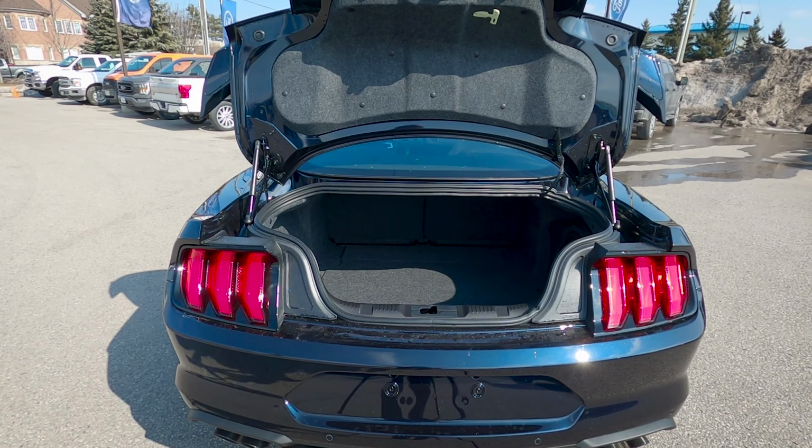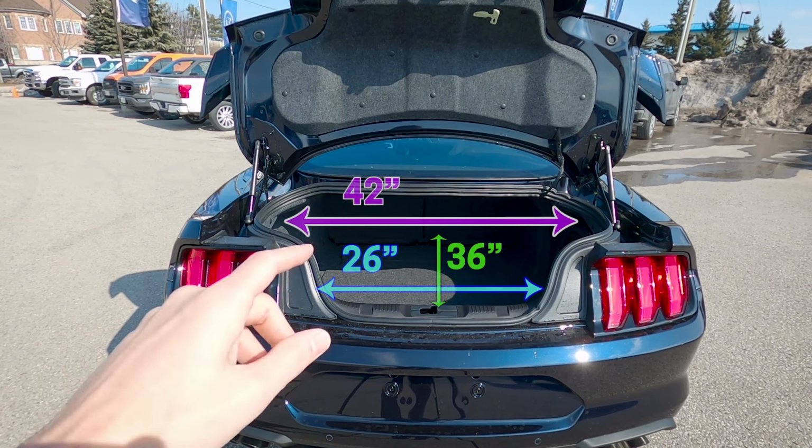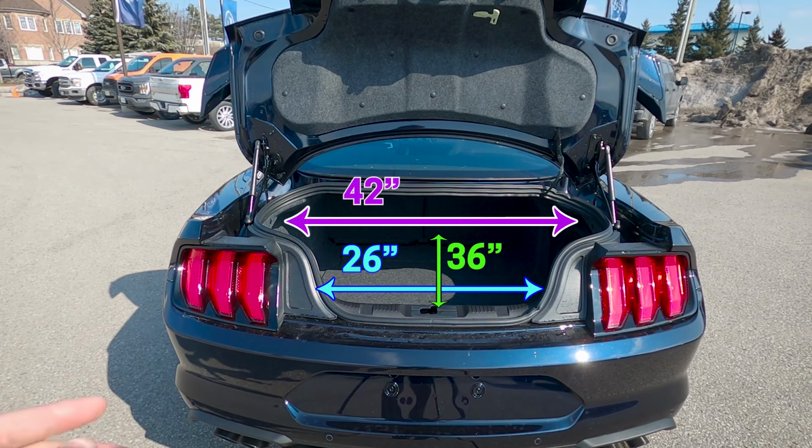Taking a peek at the trunk of the vehicle, it is actually kind of surprising how much stuff you can really fit inside of this thing. The dimensions are going to show up in just a second there. Let's pause for you to take a peek. So could you fit a set of golf clubs in this? Absolutely, which is kind of neat.